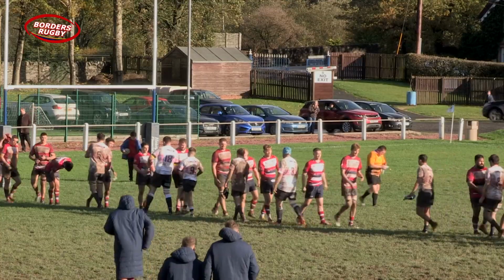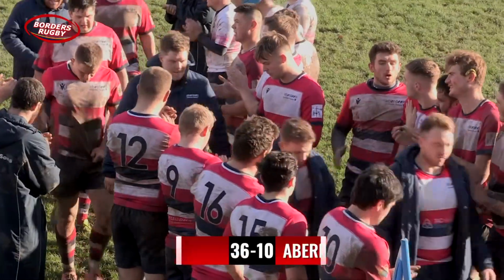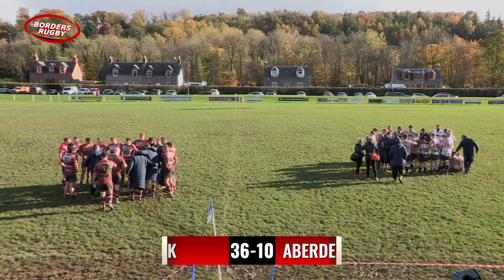The final whistle blew straight after, bringing the curtain down on a fairly one-sided affair. Aberdeen will continue to search for their first win of the season, while Selkirk will be glad to steady themselves with a much-needed victory. The final score on the day, Selkirk 36, Aberdeen Grammar 10.